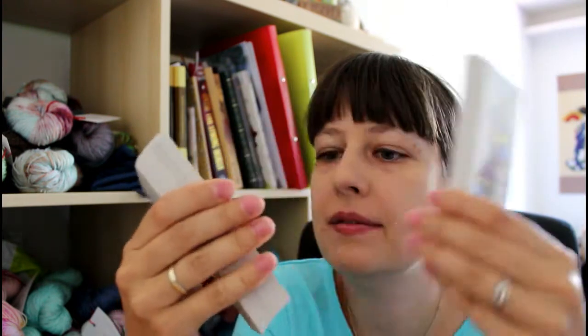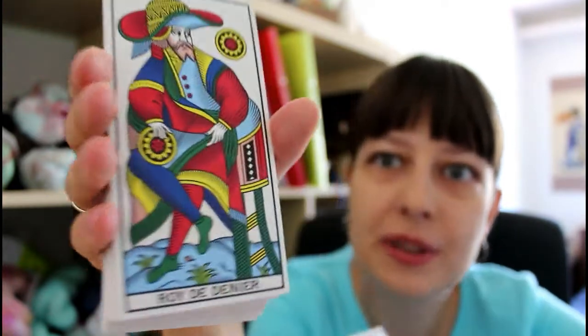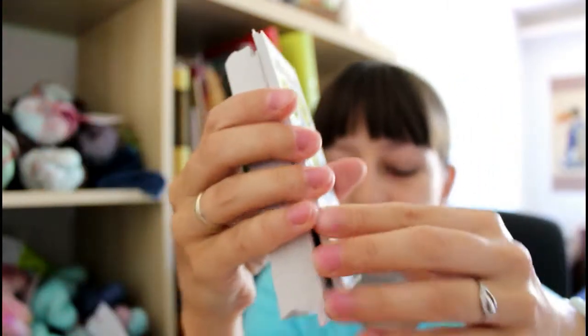Next up, what I found, well, in general, this deck has very clean lines. Yeah, so they are just so crisp and clean and perfect. Some of you might be put off by this, because there's also beauty in imperfections, right? But somehow I just love it. I just do.